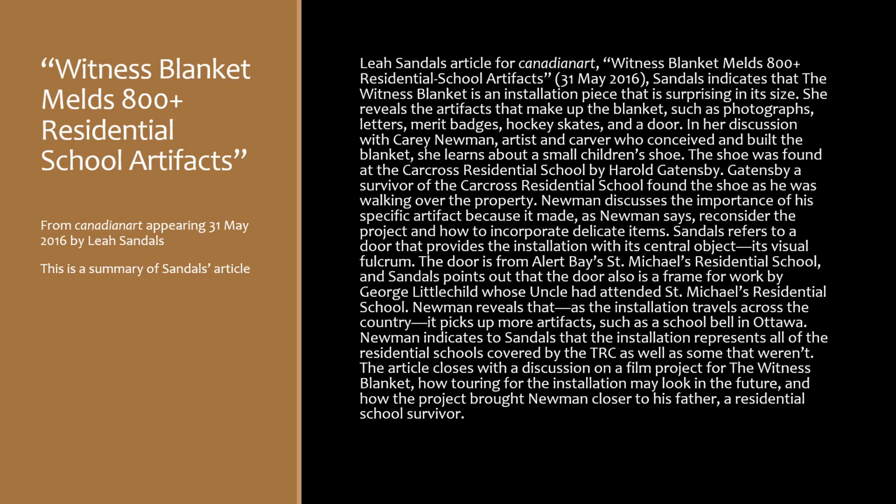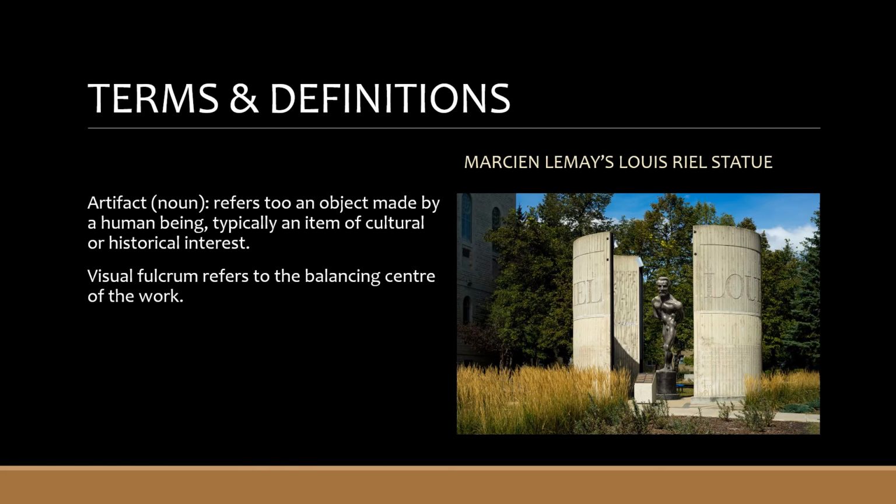I'm not going to read it to you just because you can pause this and read it yourself, but this is a summary of her article in Canadian Art. I do want to look at some terms and definitions. I've been talking a lot about artifacts, and that just refers to an object made by a human being, and it is an item of cultural or historical interest. That's all I mean by artifact.